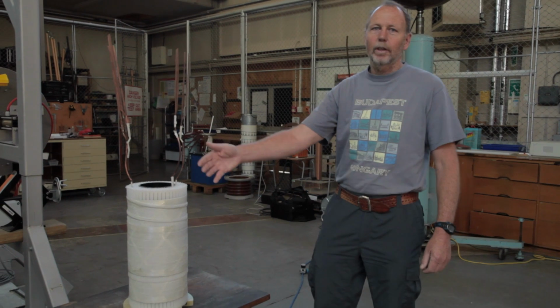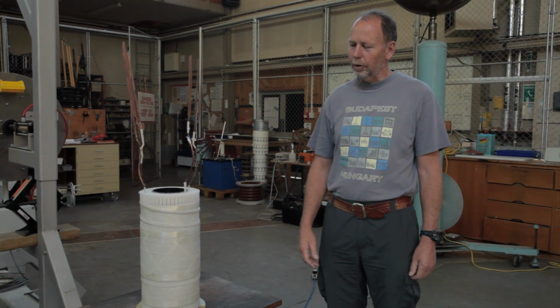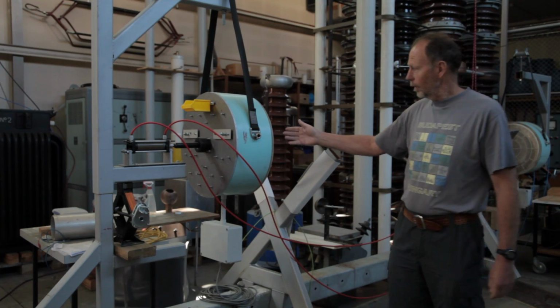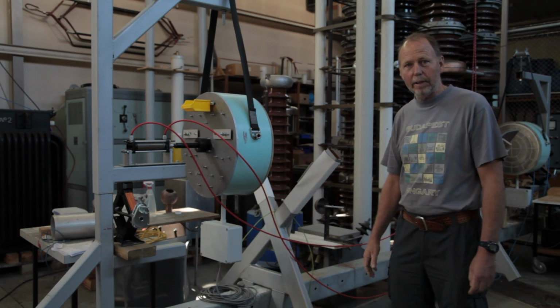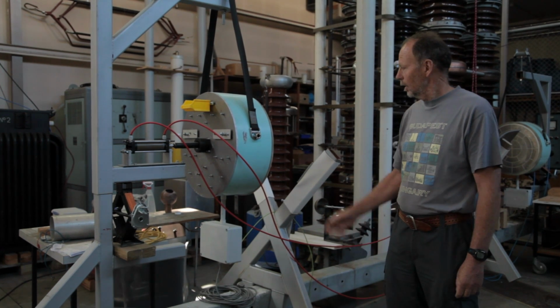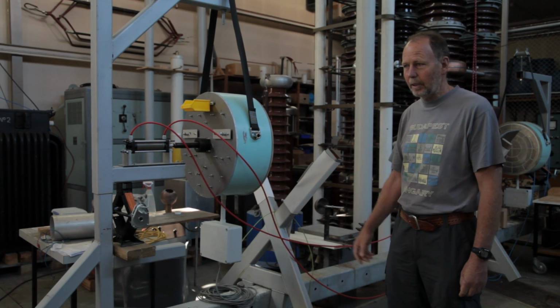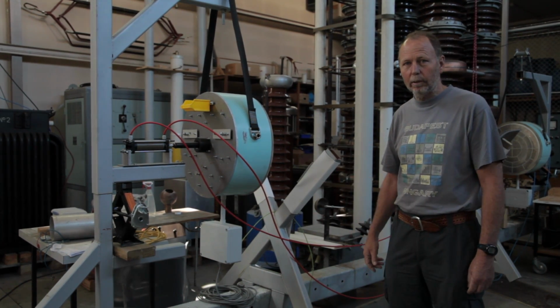Example of a new type of transformer we're developing. It's a superconducting transformer and operates at liquid nitrogen. Over here we have a new experiment looking at heating logs for export. They need to be disinfected before they're put on ships, and this is using high voltage electricity to do that.